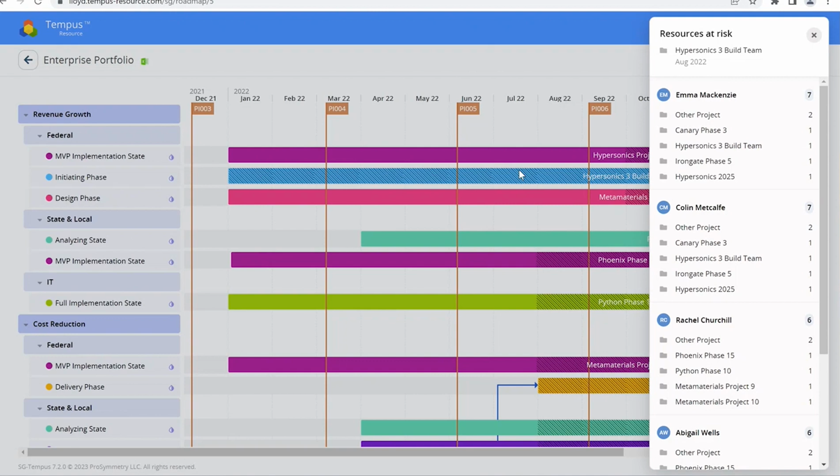The only way that you can get that kind of data is if you are in fact doing effective capacity planning. It's entirely germane to SAFe scaled agile delivery, just as it is for waterfall or hybrid delivery as well.